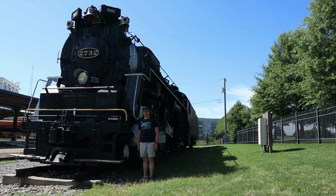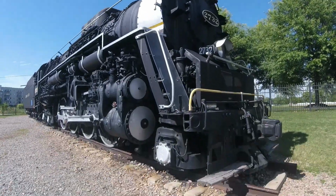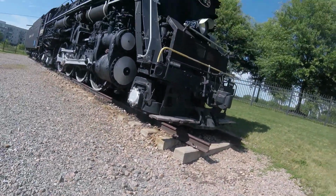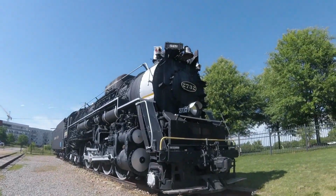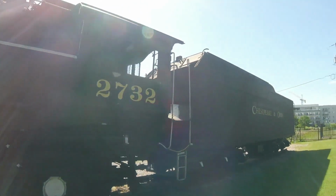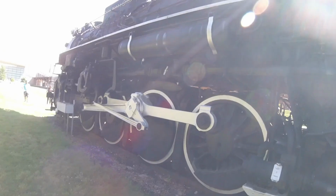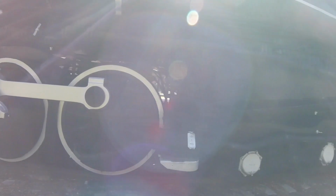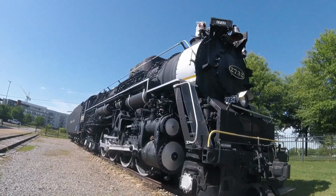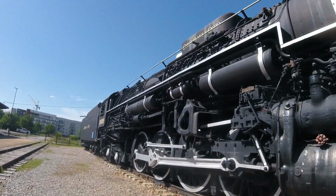What you see right behind me is Chesapeake and Ohio 2732. Chesapeake and Ohio 2732 was built by Alco in Schenectady, New York in 1944 and is the 708 81st steam locomotive built by that factory and is a 2-8-4 Kanawha type steam locomotive and is a K4 class steam locomotive.